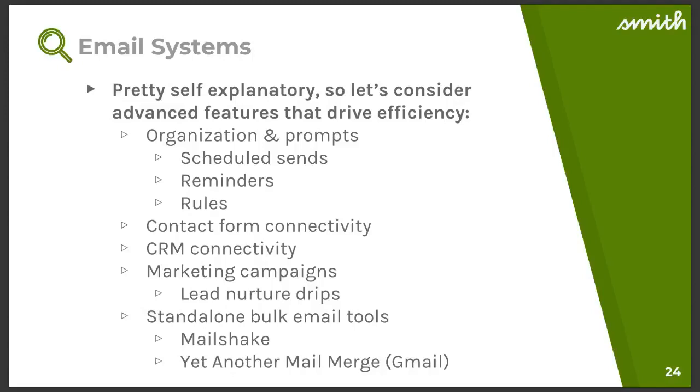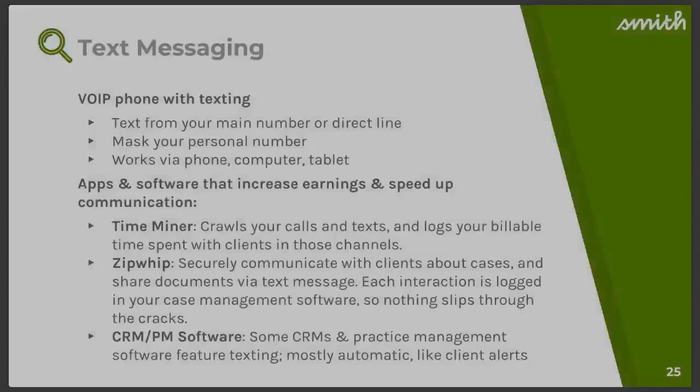So a lot of these tools that have merge fields will sync with your email, allow you to draft it in your email, and then drop in a spreadsheet that basically pulls the correct information into each field so you can customize them, but so it's done efficiently.